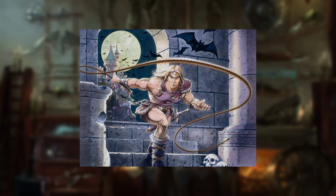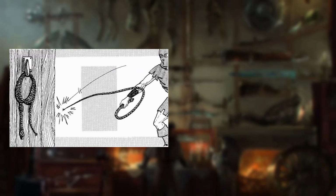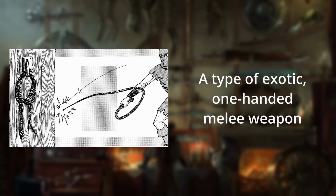Today, the whip is featured in many games as well, appearing in the Castlevania series, the Dark Souls series, and Dungeons & Dragons. In D&D, the whip is described as a type of exotic, one-handed melee weapon.